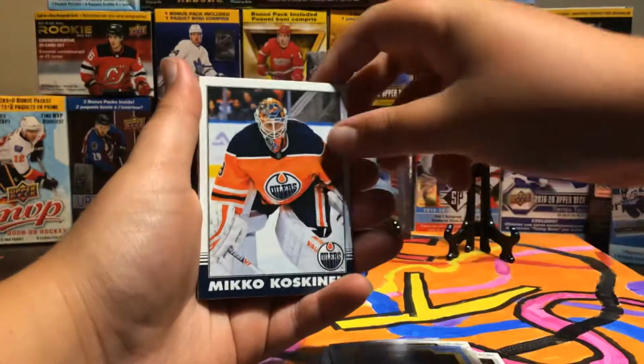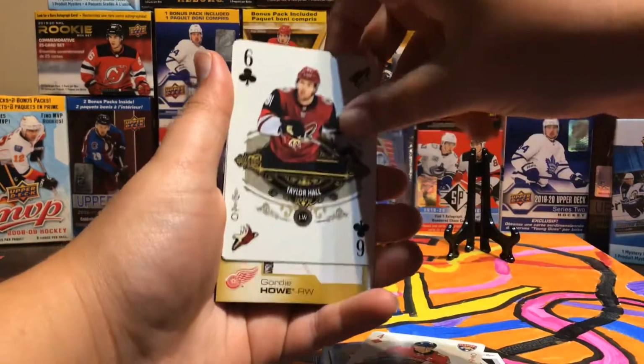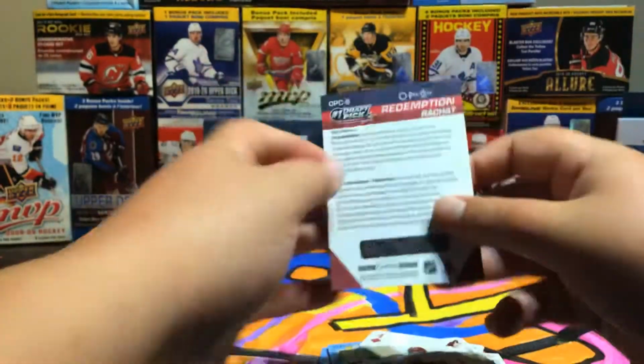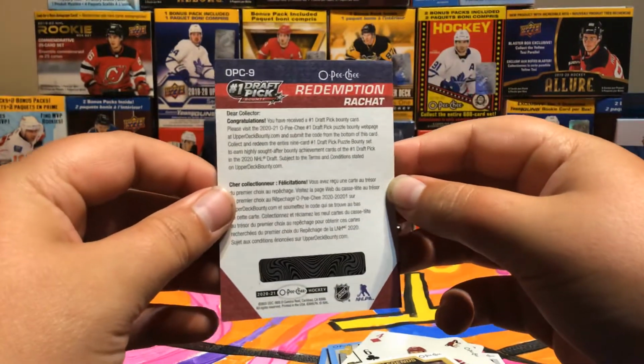Blue, Mikko Koskinen, Retro. Playing cards of Aleksander Barkov, playing cards of Taylor Hall, Marquee Legends of Gordie Howe. And for the hit of the break, we got the number one overall draft pick redemption.